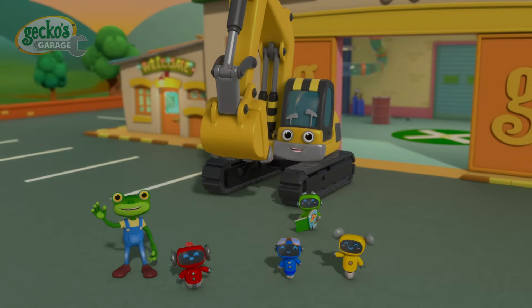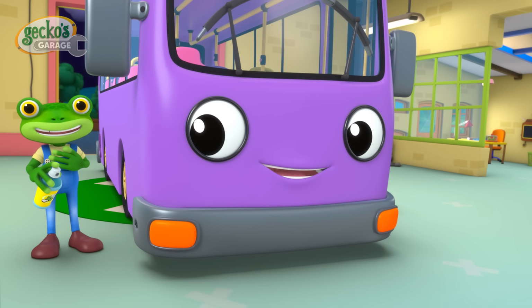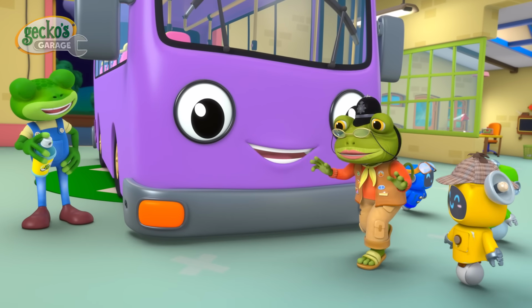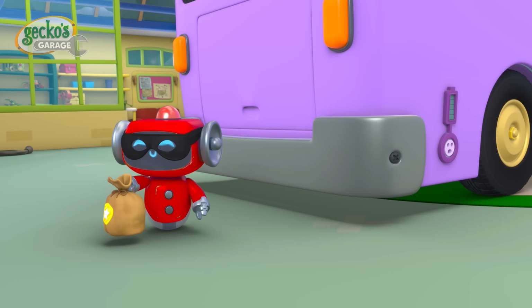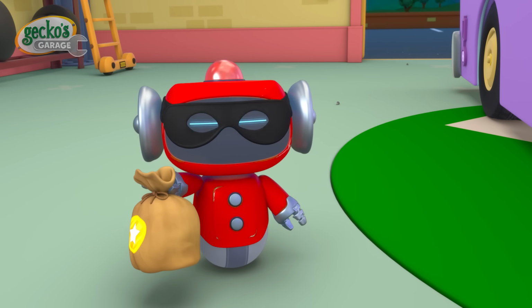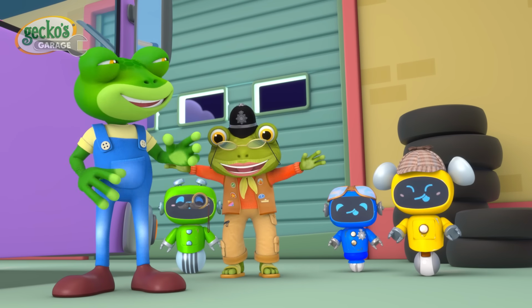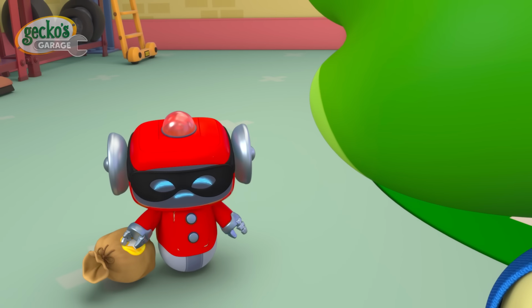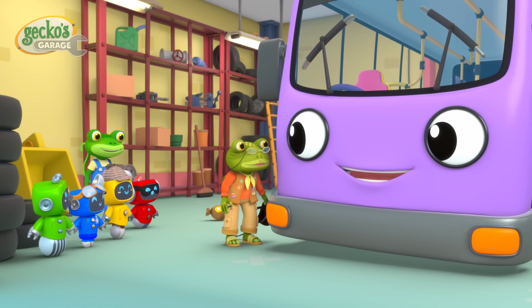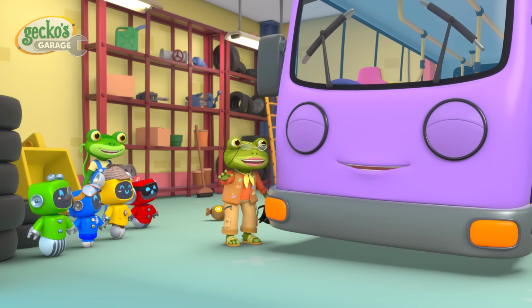Bye, everyone. Hello, everyone. I'm respraying Bobby the bus. And Grandma's playing cops and robbers with the Mechanicals. Hurrah! We caught the robber red-handed. Bobby, you look ready to take me home in style.